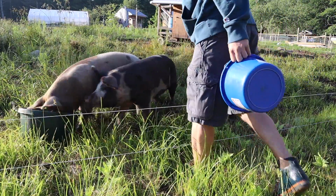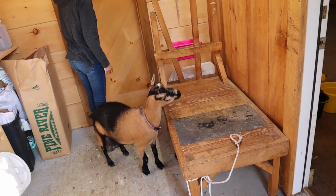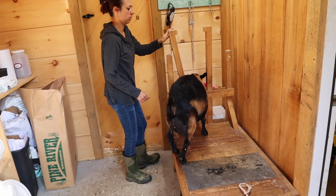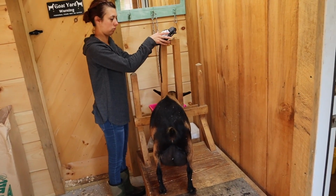There you go. This is Buttercup's first year giving us milk, and she's such a great milker. She has tripled our milk production this year since last year, so we have a lot more milk on the homestead now too, which is amazing. Good girl. There's our star milker. There she is. She came right out. She did.